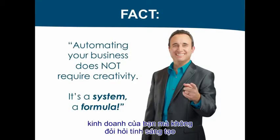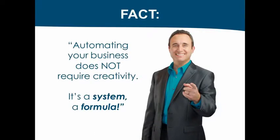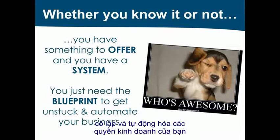So the fact is, automating your business does not require creativity. It's a system, a formula, right? It's very paint by numbers, very step by step, okay? And whether you know it or not, you have something to offer and you have a system. You just need the blueprint to get unstuck and to automate your business, right?